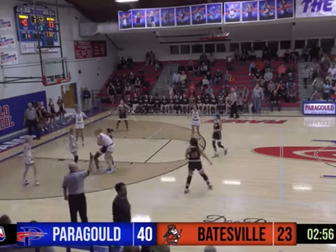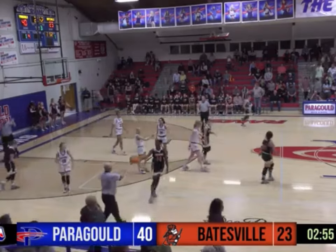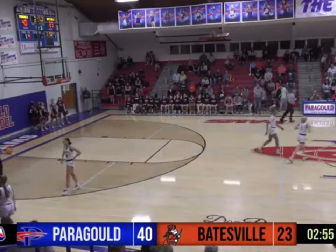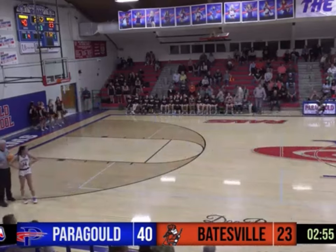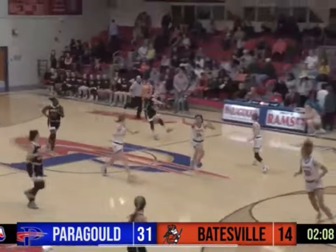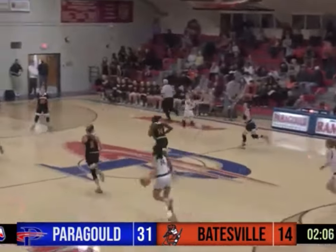And that's going to be another tie ball. And on this alternating possession, it's going to go to Paragould. And an outstanding job defensively by Mikayla Lambert, who's really playing well on both ends of the floor for the Lady Rams tonight. Baseball pass knocked away by Mikayla Lambert. Good heads up play on defense.